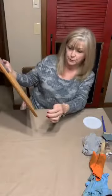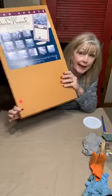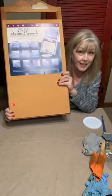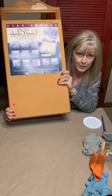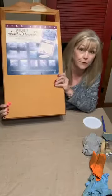I almost forgot this part. Two things I want to tell you guys before I start. This was $1.98. So if it turns out like I'm hoping in my mind it's going to, then we're going to have a really cute little piece of wall art for $2.